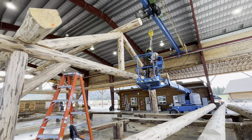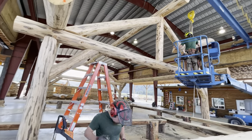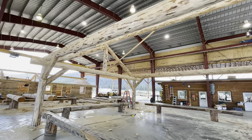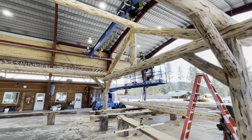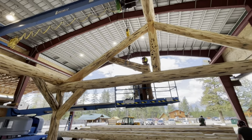So they're building this truss. Up here is my son, Jalen, putting in the log angle for the truss. This building is fantastic. Wow. It's gonna be great. That's a massive brace.